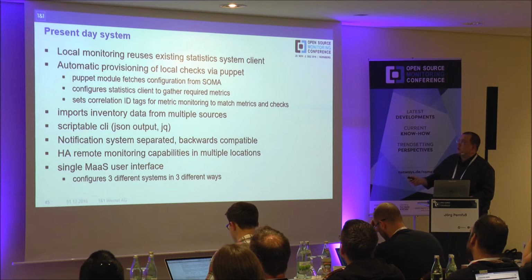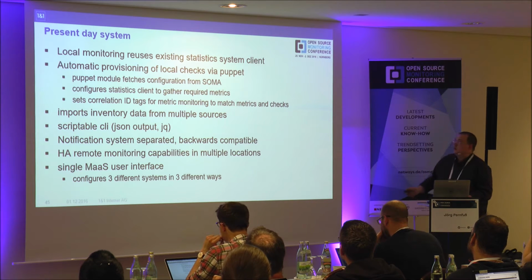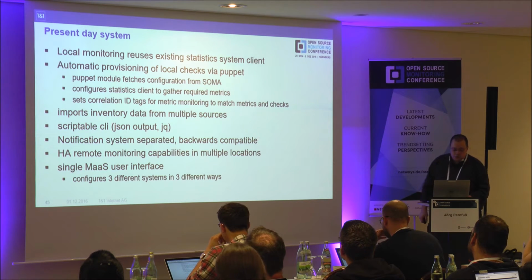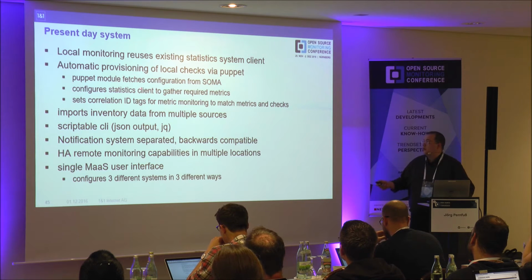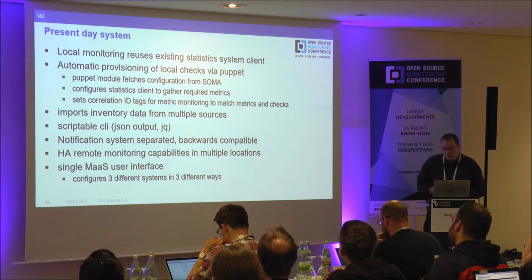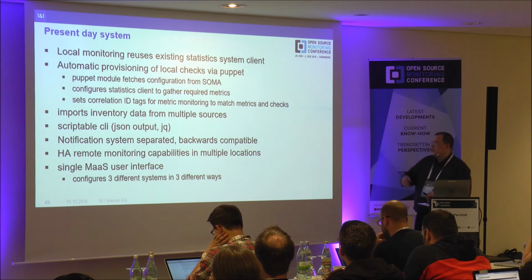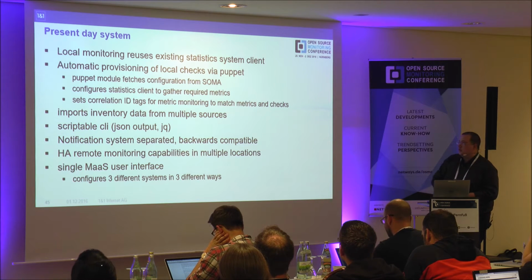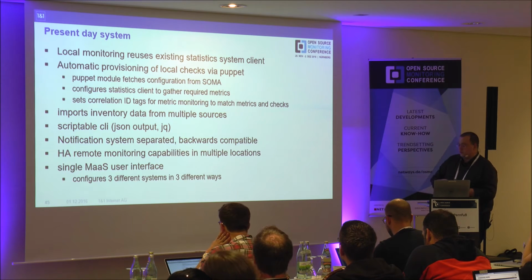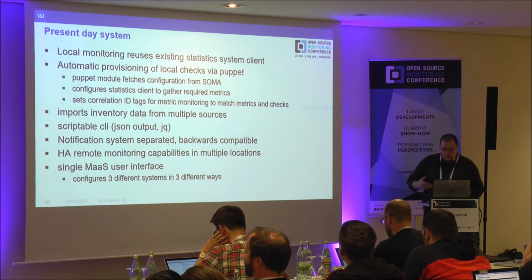So the local monitoring system reuses existing statistics clients. We have automatic provisioning of local checks via Puppet. The Puppet module fetches and then configures the statistics client and sets a correlation ID tag so the monitoring system knows which monitoring profile to apply. So this is a difference to Monasca. We don't do pattern matching. It's a difference between do we monitor what comes in or do we monitor what should come in.